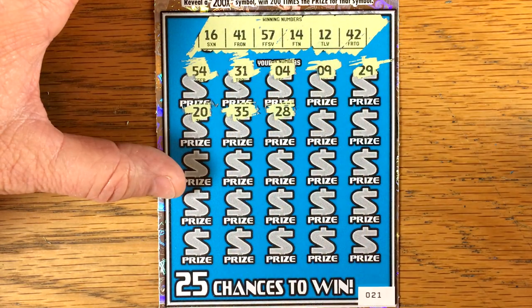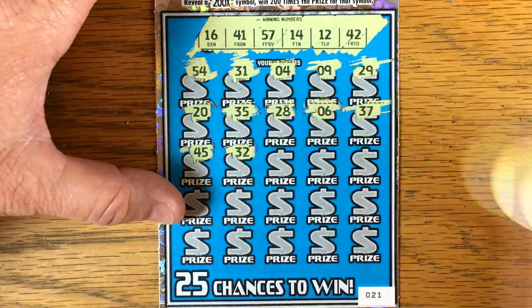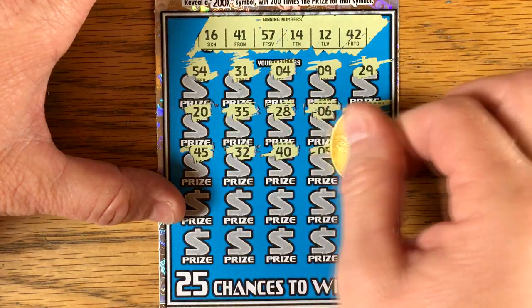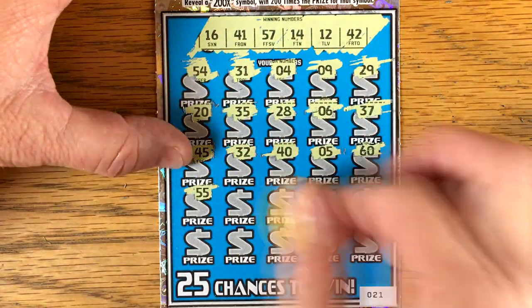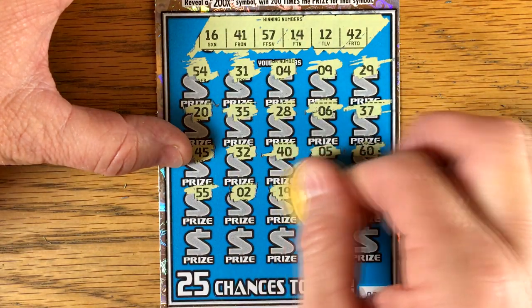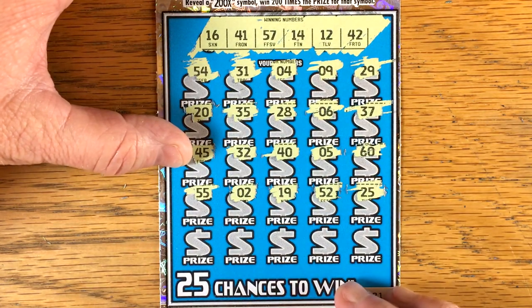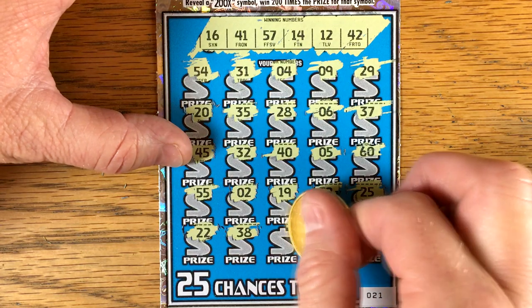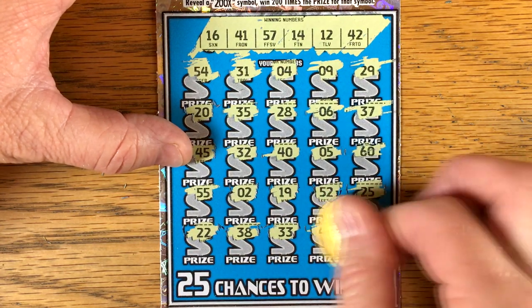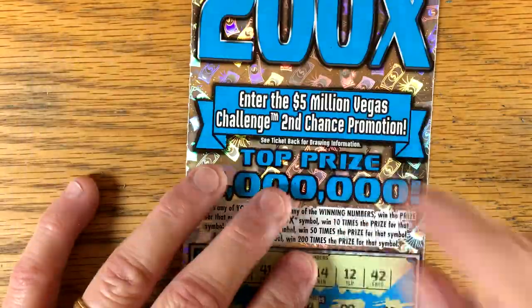20, 35, 28, got a 6, 37, come on, give us a nice big win, 45, 32, 40, 5. We didn't have a 60, 55, 2, 19, 52, 25, last row, got a 22, 38, down to the wire, 33, 48, last spot save. And a 56, busted on the 200, so that's definitely going in the second chance promotion.